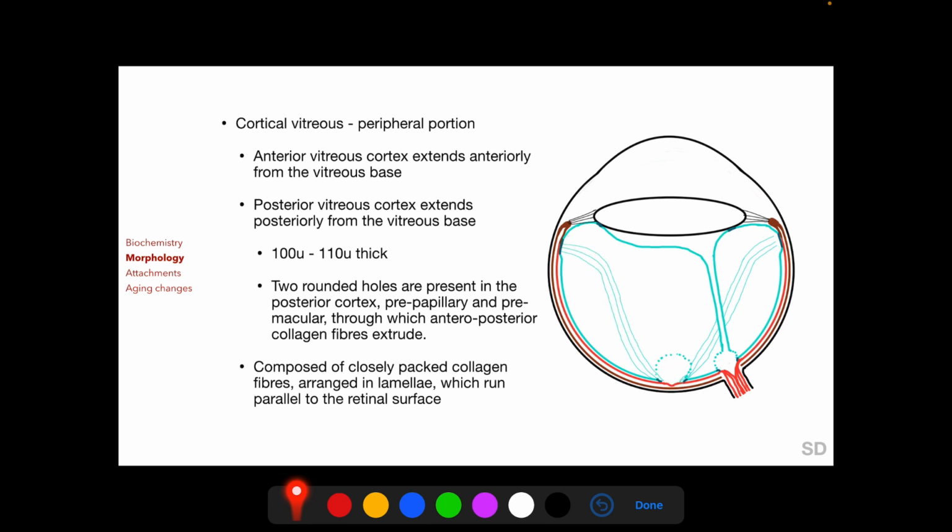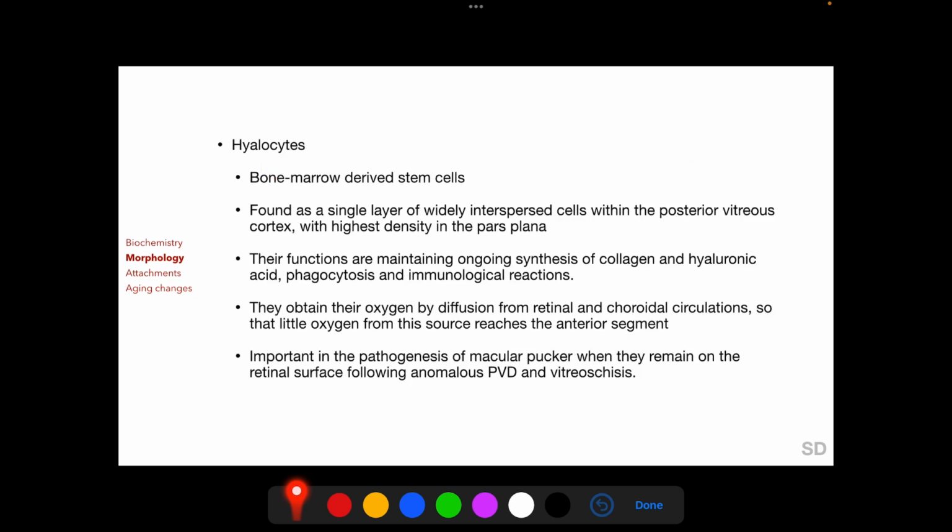And the anteroposterior collagen fibers have been found to extrude through these holes onto the surface of the optic disc and the macula. The circular areas shown in this diagram are called bursae, which we will be describing later in this session. Hyalocytes are cells found in the vitreous body, and they are derived from the bone marrow. They are found as a single layer of widely interspersed cells within the posterior vitreous cortex, with the highest density of hyalocytes being found in the vitreous base in the pars plana region.